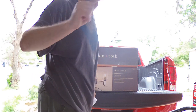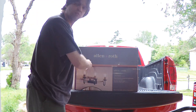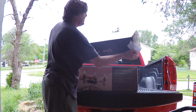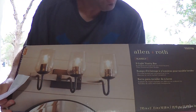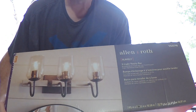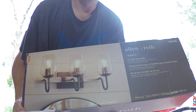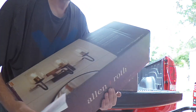All right. Let's go to our next item that we have here. As you see, it's the Allen Roth lighting. This here is the Blakely, which is a 3 light vanity bar. Now this is LED compatible and is dimmable. Now I've got 2 of these here. I got this one, and of course the other one's sitting right there.